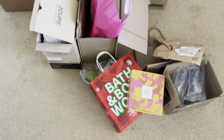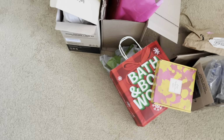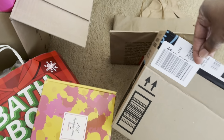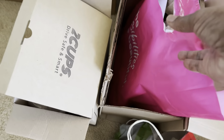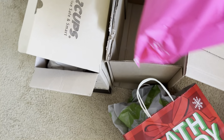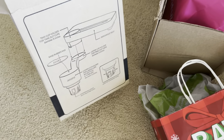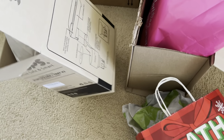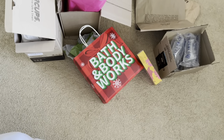Believe it or not, I have a tendency to hold on to boxes for endless amounts of time. So right here we have a bag from Amazon, a bag from H&M, a box from Amazon, and then this is what my mirror came in, Bath and Body Works, bag and box from Ulta, and then this is the one that I'm a little nervous about throwing away because I haven't tried this out yet. I'm about to do a haul showing you this, but this would be one of the things that I will be decluttering today.